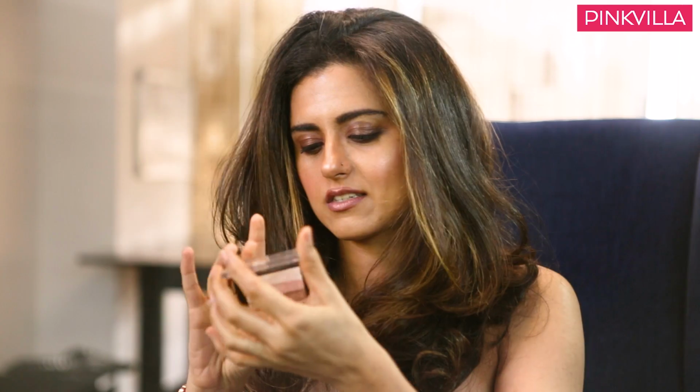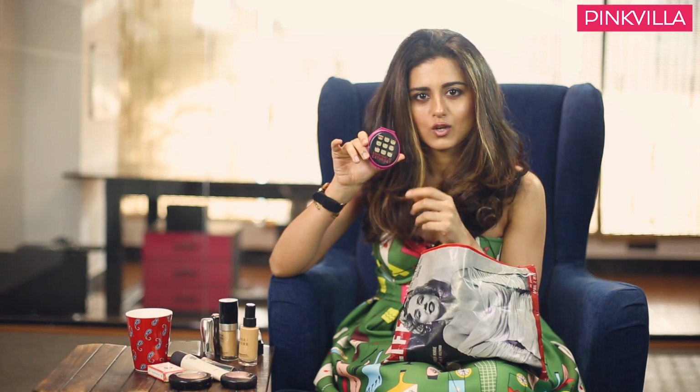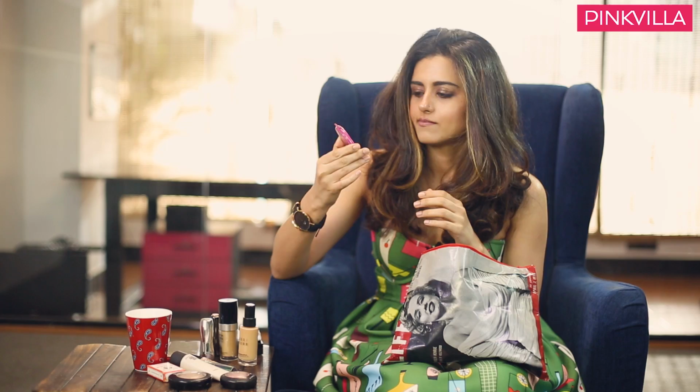Another highlighter. This is by Makeup Revolution. It's nice and natural, not like Bobbi Brown. Every girl has to have a mirror, and I am a cat person, so I was gifted this by my sister. Every day is cattle day.